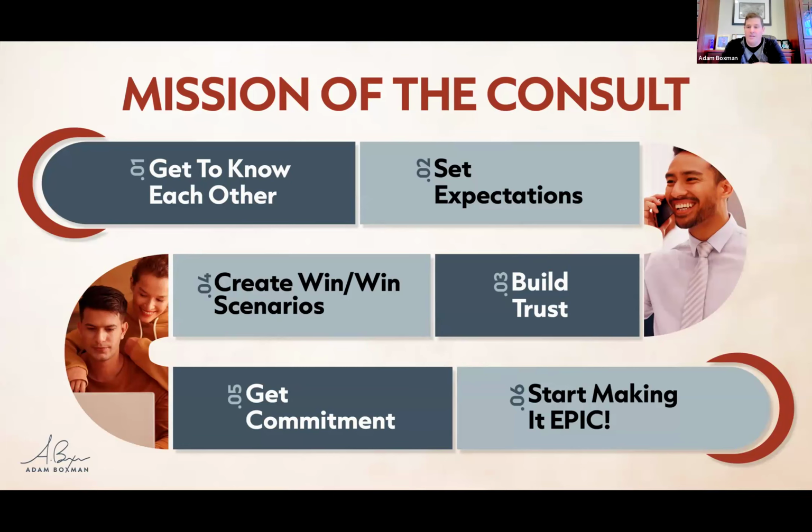We're going to get written agreements with our clients, just like every other profession does. Just like you do when you list a home. When we list a home, we don't just take a phone call and start working for people with no agreement. We're going to get that agreement every time. And then we're going to start making it epic.